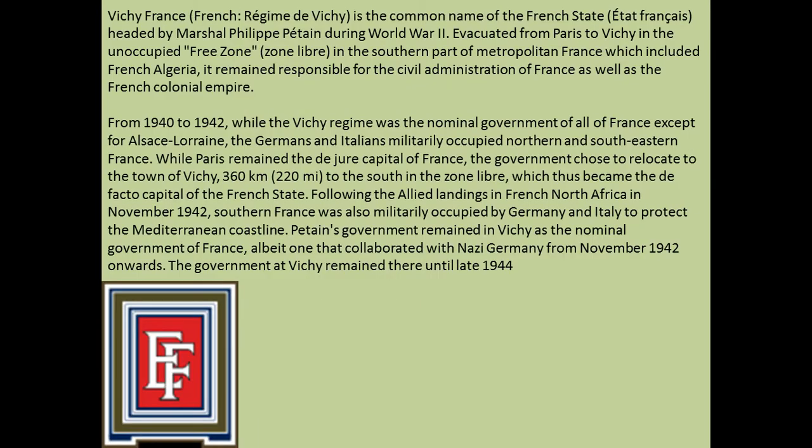Vichy France is the common name of the French state, headed by Marshal Philippe Pétain during World War II. Evacuated from Paris to Vichy in the unoccupied free zone, Zone Libre, in the southern part of metropolitan France, which included French Algeria. It remained responsible for the civil administration of France, as well as the French colonial empire. From 1940 to 1942, while the Vichy regime was the nominal government of all of France except for Alsace-Lorraine, the Germans and Italians militarily occupied northern and southeastern France, while Paris remained the de jure capital of France.